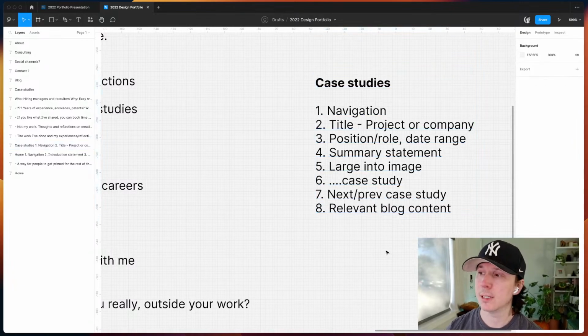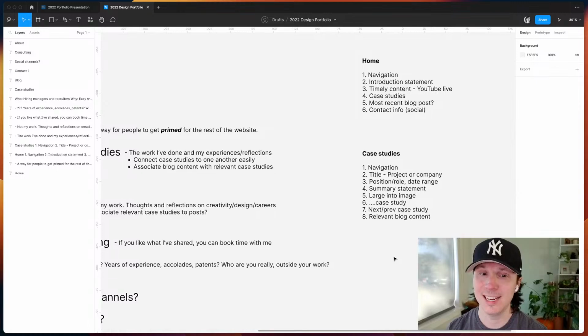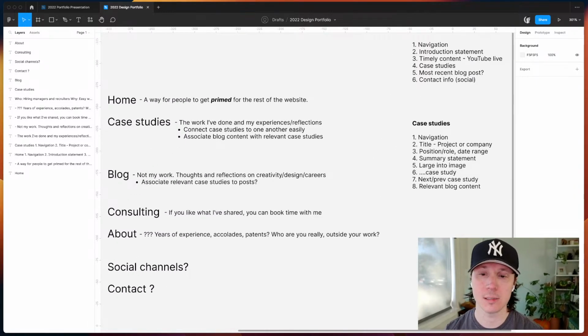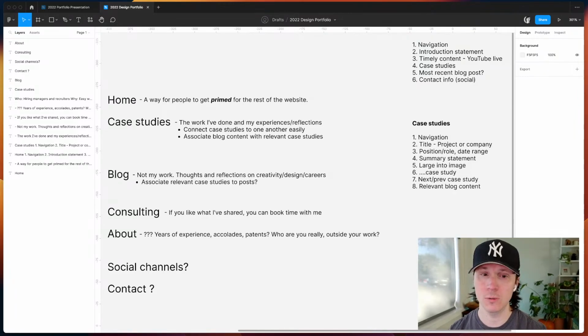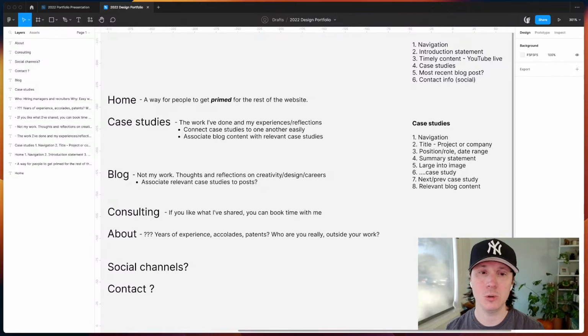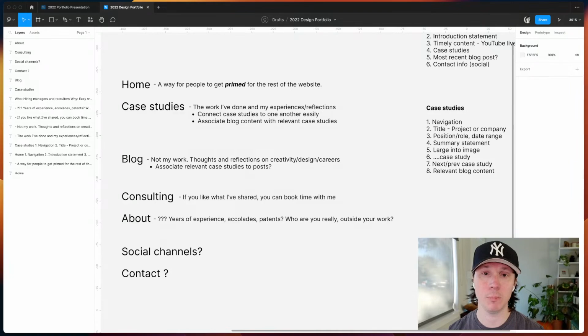Question from chat, is there an ideal amount of case studies to show? Yes. At least in terms of minimum. Maximum we can discuss as much as you'd like, but minimum you need two. You need 2 case studies. And the reason for that is because when it comes to your career or getting a job, you really need to be able to demonstrate repeatable behaviors. That's what people are looking to hire, right?